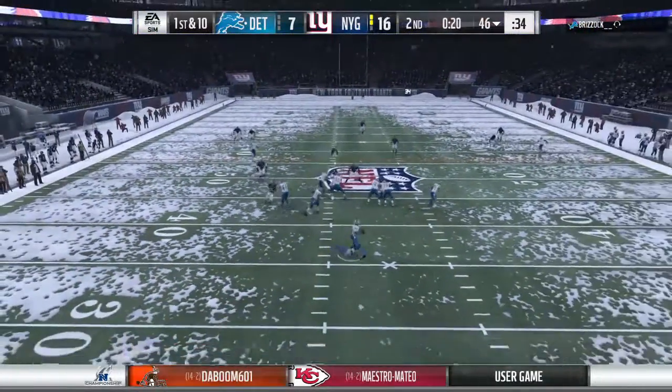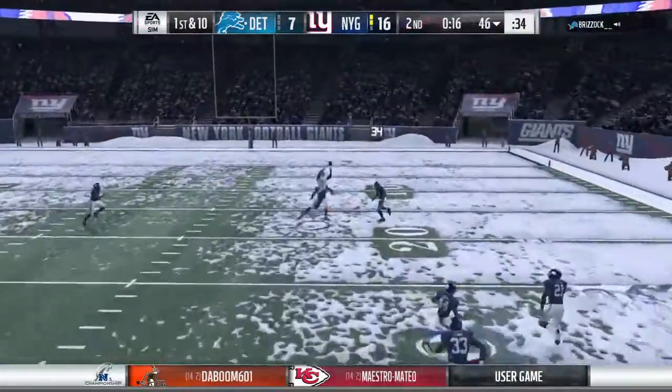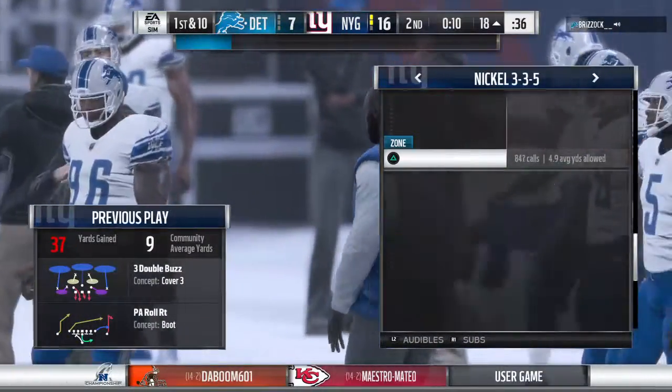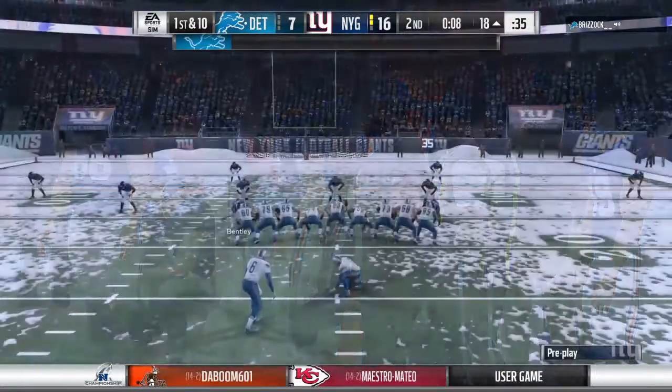Now it's Newton here off the bootleg. Flushed out right. Now he's going to throw deep right side. That's caught inside the 20, and gives him a gain of 37. A great job pulling that one in from a guy, as we know, who can really blaze.